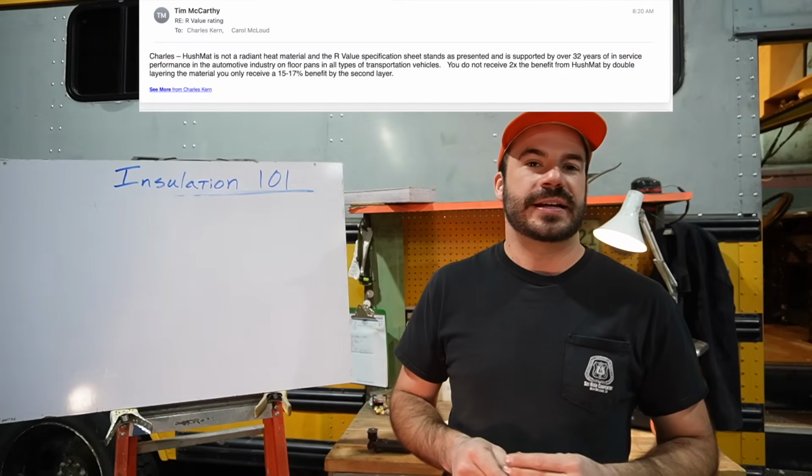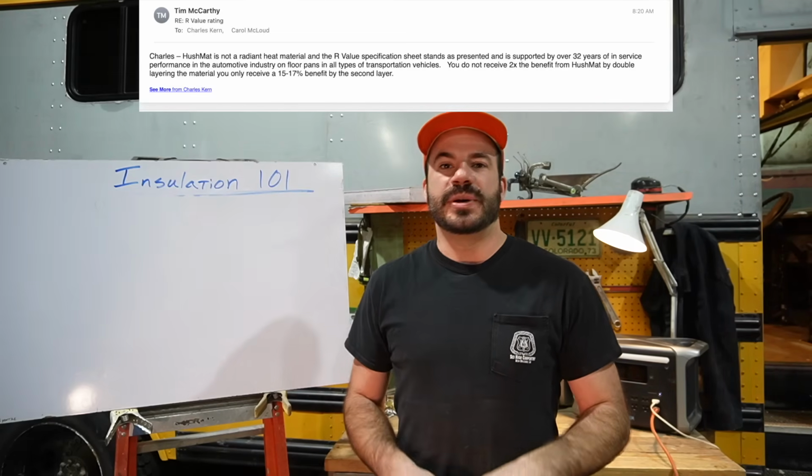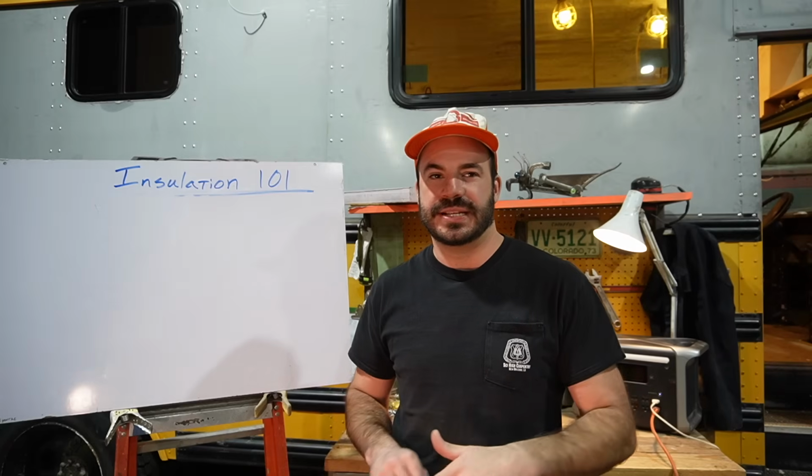But to follow up on this, I kind of set a trap and asked him, hey, if one layer gets me an R value of 7 per inch, then wouldn't 2 layers get me an R value of 14? To which he responded, well, no, you're not going to see that. In fact, you're going to see a lot less. You're going to see an additional R value gain in the teens of percent instead of 100%.